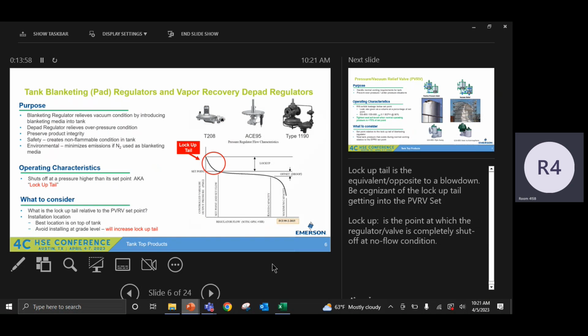So in this environment, on tank blanketing regulators and vapor recovery, the purpose of tank blanketing is really to maintain your product inside of that vessel. It removes contaminants and anything getting into your product, so it creates product integrity. Blanketing relieves vacuum conditions by introducing a media. Typically, it's going to be nitrogen. Obviously, you can use some other type of inert gas or the same type of gas that the product may be in there. Blanketing is really good for the environment because if you have overpressure events, you typically are releasing the blanket gas, in this case nitrogen.